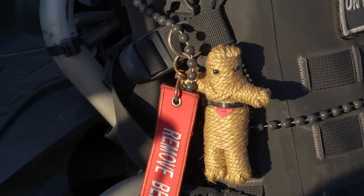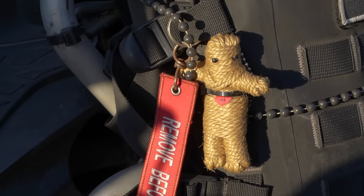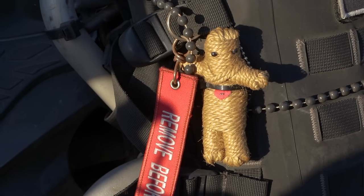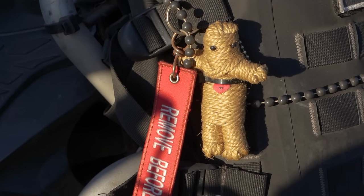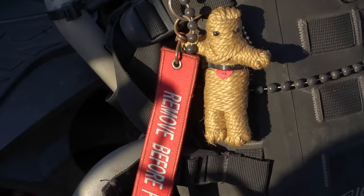Every now and then I put something on Chile because, you know, people get fridge magnets or key rings. I'm like, that's this thing, it's a voodoo doll. I was in New Orleans. What do you get from New Orleans? I had to buy Chile a voodoo doll.